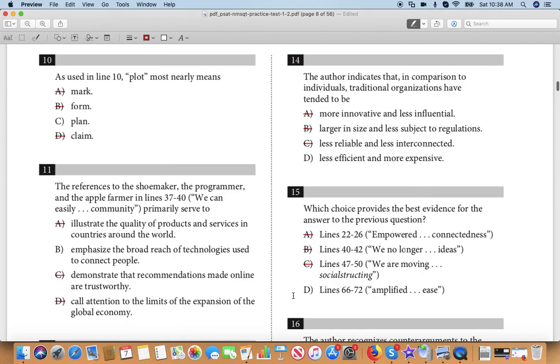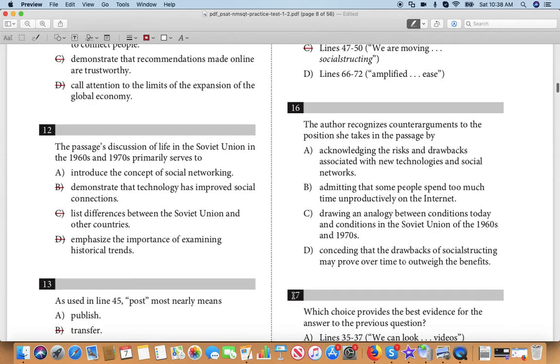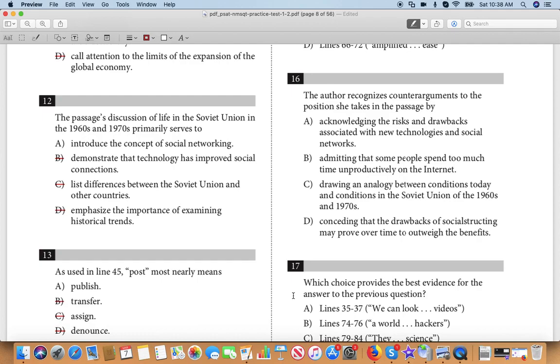Let's keep going. We've got a couple more here. I think we're going to finish 16 and 17, then we're going to take a little break in just a minute. All right, go ahead and read 16 for me, please. The author recognizes counterarguments to the position she takes in the passage by... Ooh!